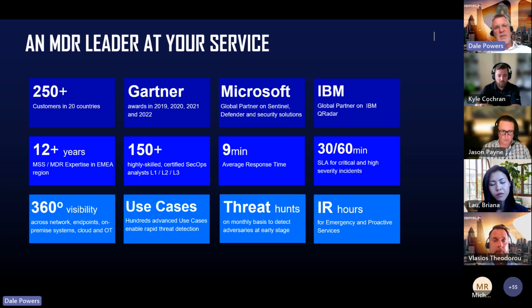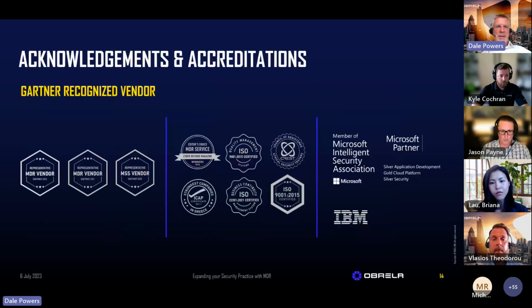I heard one of the previous speakers talking about analysts. As a partner, you can get access to our resource pool, which is over 150 skilled analysts, L1, L2, L3. And typically we have a 9-minute average response time. And I heard similar figures being quoted by, I think, the Alert Logic team, but it's a pleasure to be on the same platform as these guys.